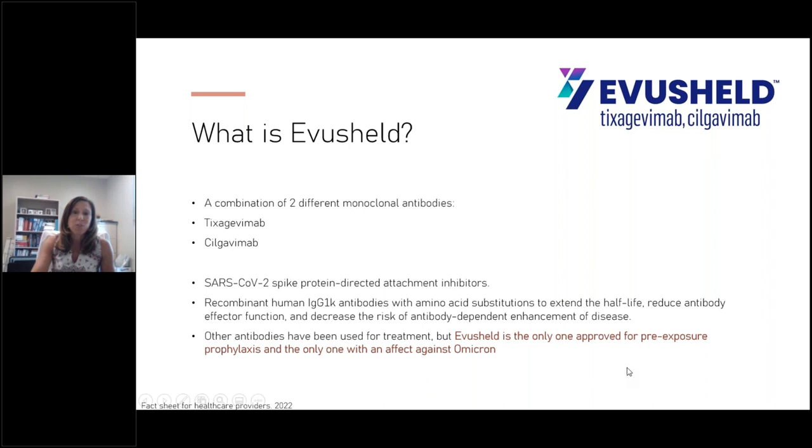So Evusheld is what people may refer to as monoclonal antibodies. And this is for prophylaxis, so pre-exposure prophylaxis. So this is not a treatment option. This is pre-exposure prophylaxis, meaning that you haven't been exposed, but you want an extra layer of protection. And we've been doing the injections for our patients who are on mycophenolate, who have interstitial lung disease, who are also on rituximab or have had treatment with Cytoxan. So our patients that are at really high risk, and also patients that we think might have had a lower response to vaccination.